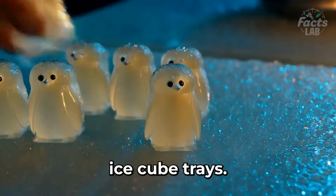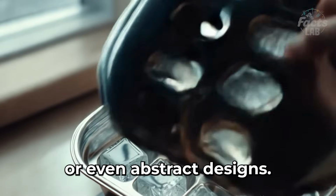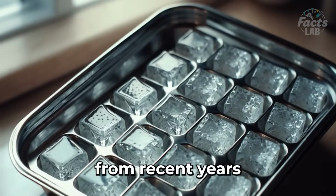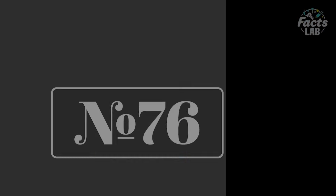75th, unusual ice cube trays. Forget basic ice cube trays. Today's collectors are after those shaped like animals, superheroes, or even abstract designs. Retro aluminum trays from the 50s or funky silicone molds from recent years are often collected as quirky kitchen decor, adding some fun to your frozen cubes.